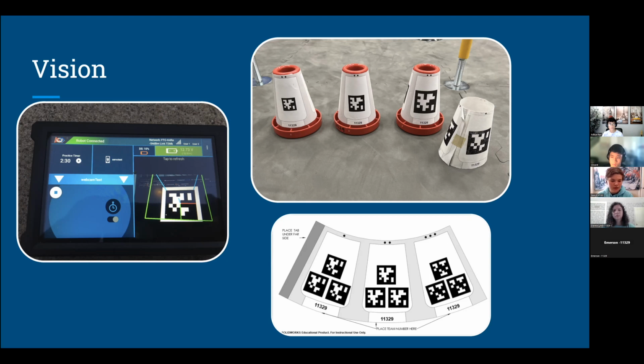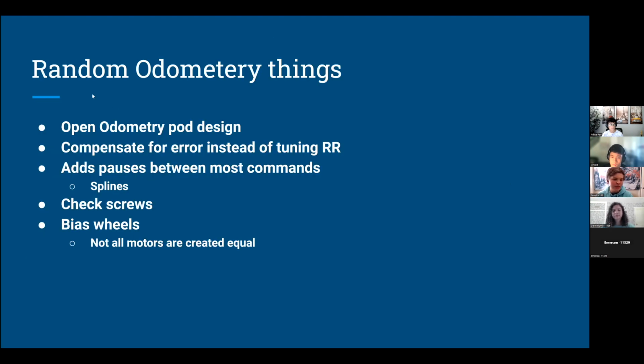I believe that's the end of our programming slides. Yeah, I have a couple of tips for random odometry things. So we use the open odometry pod design.